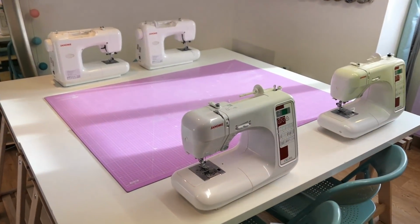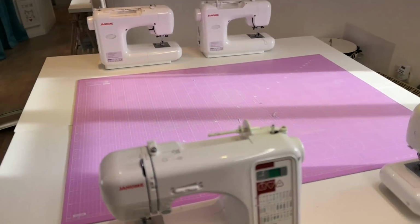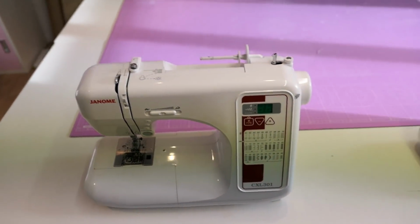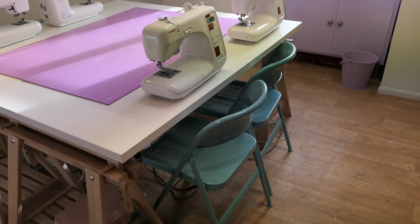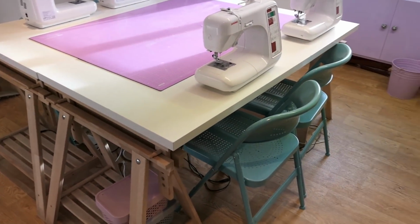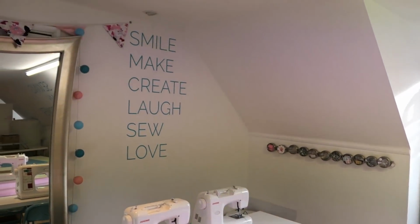So we have the Janome Machines and they are brilliant, and we're actually switching them for some new machines in a few weeks. So I'm sure I get asked quite a lot about which sewing machines I would recommend, so if you want me to talk about that a little bit more, then let me know. But these chairs all fold away as well, so if we need to save space we can.